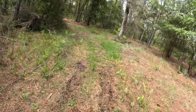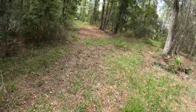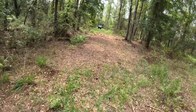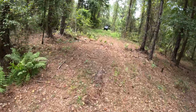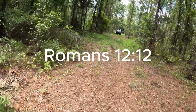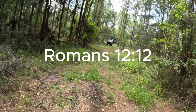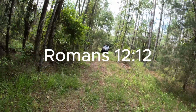But this is God's country, so it reminds me of Romans 12:12: Rejoice in hope, patient in affliction, and persistent in prayer. So that means whatever you're going through, man, just give it up to God. Let him have it. Lay it at his feet. He's in control. And just rejoice in that good hope, the hope of expectation of good. And that's what we get from Christ. But anyway, I'm going to make my way back to the truck, guys.